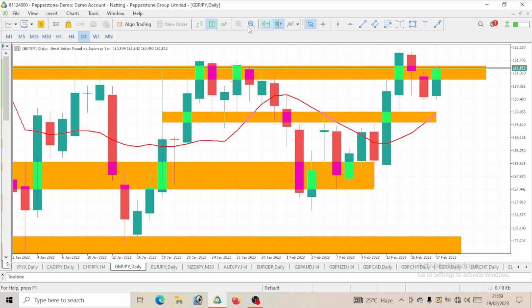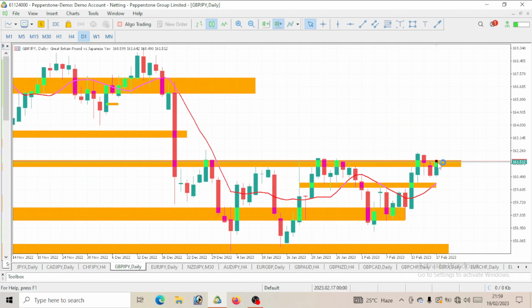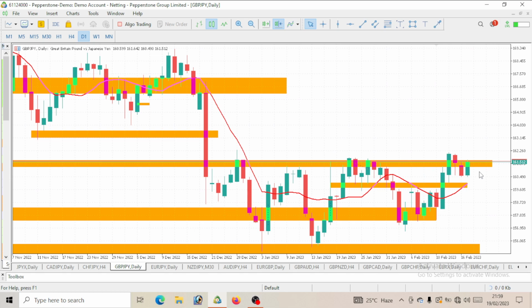So what's next? Well, this price is a bit complicated. Personally, I'm expecting GBPJPY to go up to a level of 163. That is the level I am watching out for, because we are currently trading at 161. But there's something price might very likely do. Price might give us one more drop down before it actually pushes up. You understand? Price can drop, especially on the daily time frame. There's every possibility that price will drop.